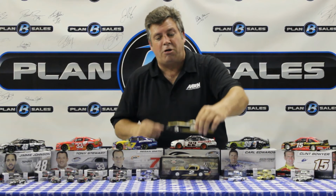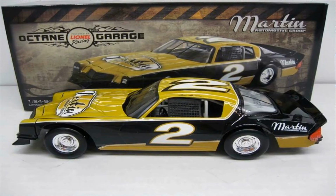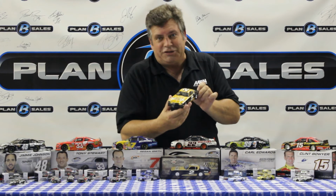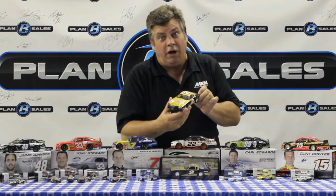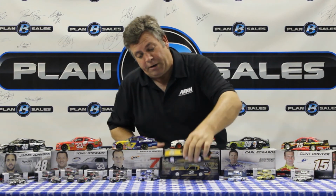And then we have something a little unique. This is the Octane Garage of Lionel. And they have had drivers design their own cars. Well, this is the beauty that Mark Martin came up with, and beauty is the word to describe it. Absolutely perfectly designed Mark Martin race car. Nothing authentic as far as the racetrack goes, but it is something that Mark Martin designed himself, and it's one you Mark Martin fans and you collectors of unique diecasts are going to want to make sure you have in your collection.